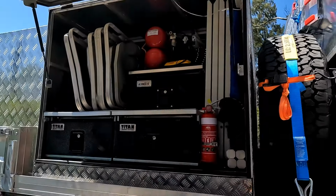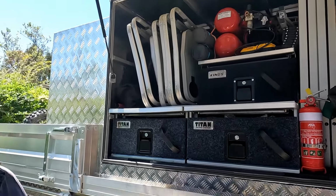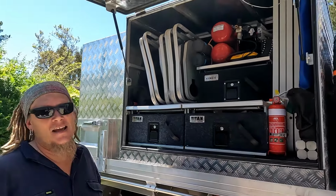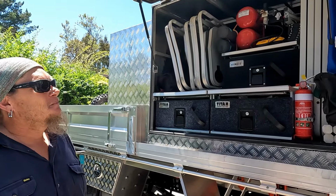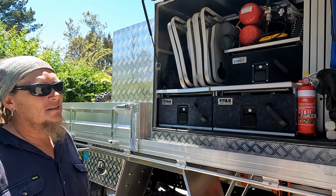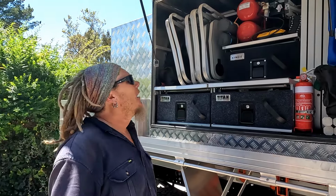And we come this side of the canopy. This is not the canopy that we were originally going to get. As I said, at the end we'll do a run through of a few of the dramas that we had getting this build. It was supposed to be quick, it didn't quite go to plan, as you can imagine.